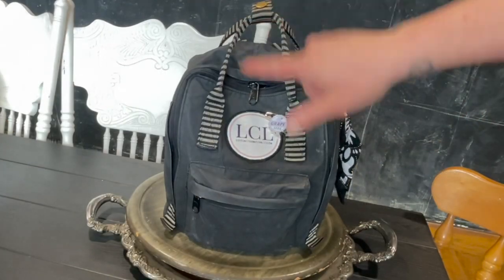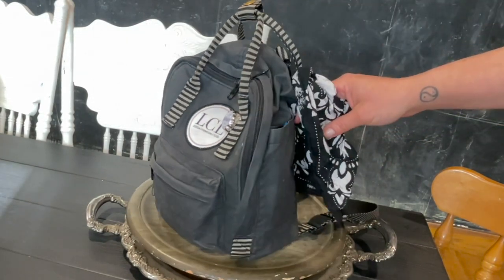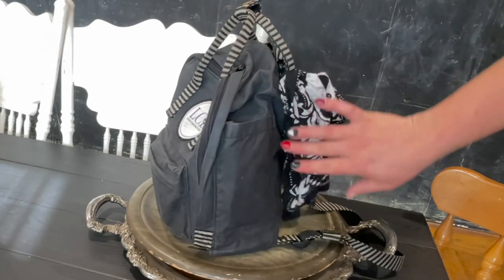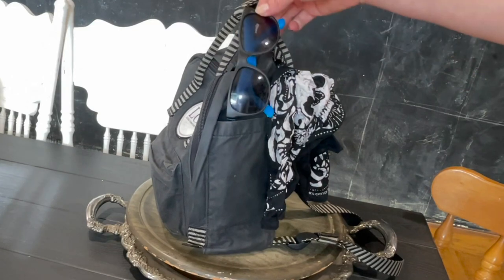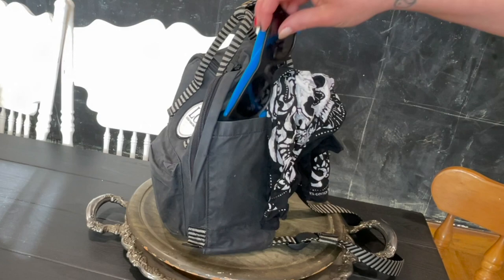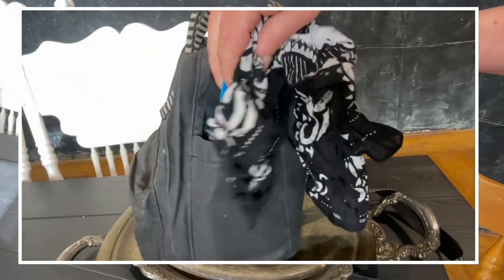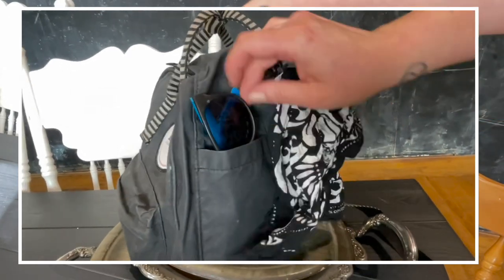So yeah, I have this little grape soda Disney pin here. Love it, love these bags. Like I said, durable, adorable. Perfect. I could pretty much live out of this thing. It's got these pockets here on the side, and I love these because it's perfect for a pair of sunglasses. I'm really hard on my sunglasses, so I usually just buy cheap ones and then use them for a few months, and when they break, they break. So, perfect little sunglasses pocket right here on the side.